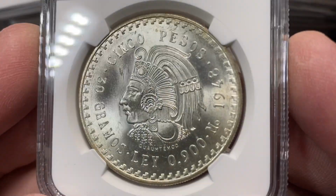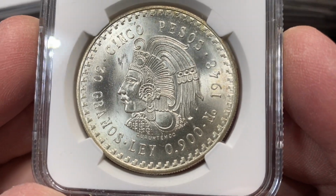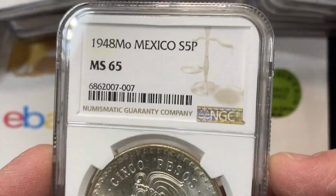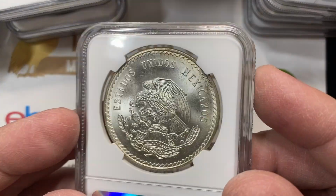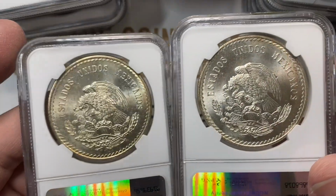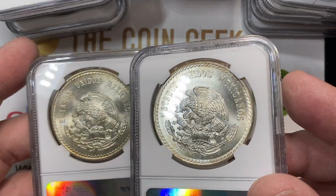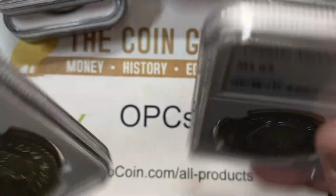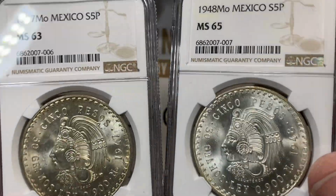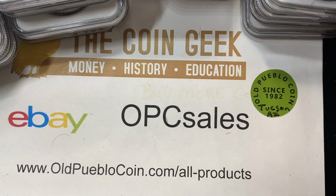As we move on to a different Guatemala here, this 1948, a little bit better looking coin, and it got a little bit better grade at MS65 on that guy. Just really a pretty coin, and you can see, just like in the US, you'll see coins that actually come with kind of a different finish. The one on the left, a little more brilliant. The one on the right, a little bit more white, a little bit more matte looking almost. So both of those coins are probably going to be less than $100 each on those guys.